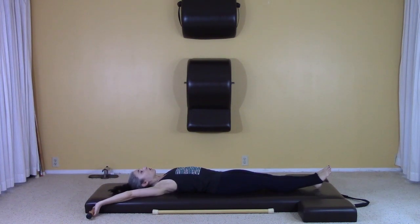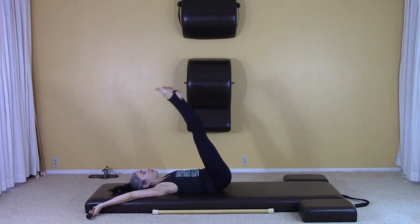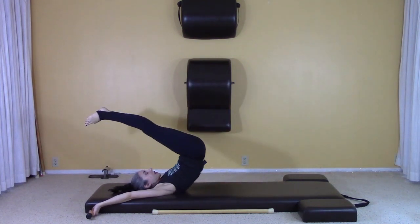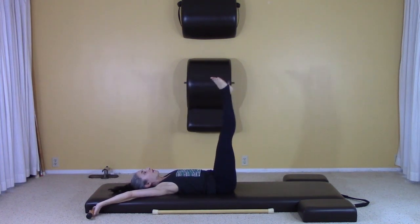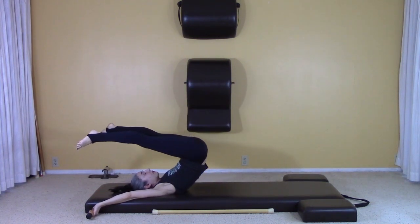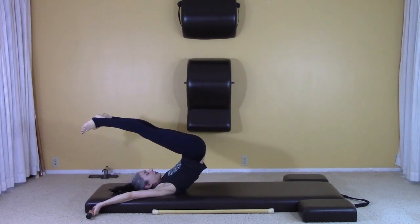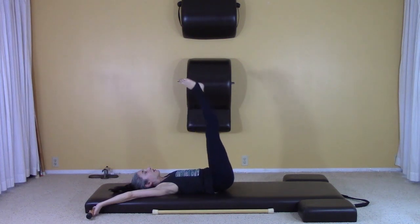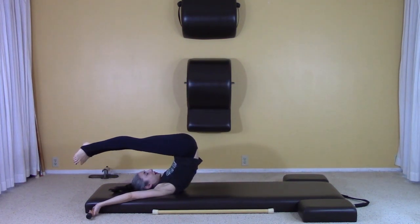So today's exercise is the rollover. So you're going to lift over, open the legs, and roll down. And then lift the bottom, open, and roll down. One more, and roll down. And then you're going to reverse. Lift, and down.